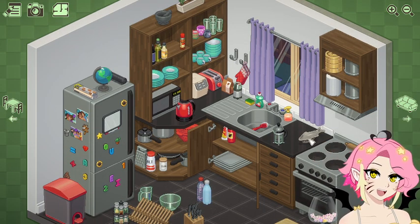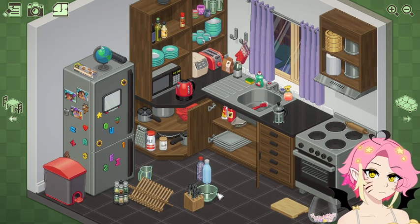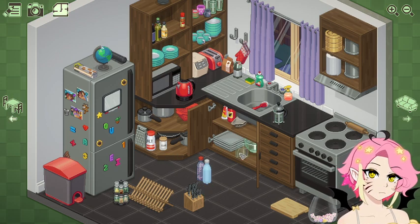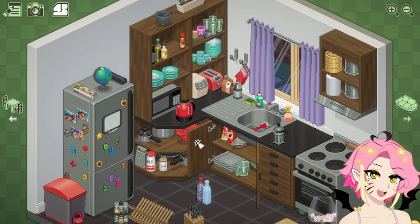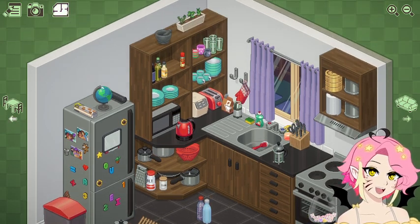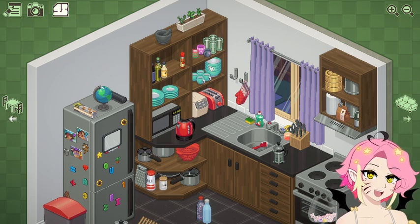Microwave noises. That can go here. Random fishy thing will go under the sink. This can fit. No? Okay. Bowl. Not bowl. This. Bowl. Then this. Yes. Kettle. Fuck. Knife block here. Coffee there. Actually, coffee can go there. This can go here.